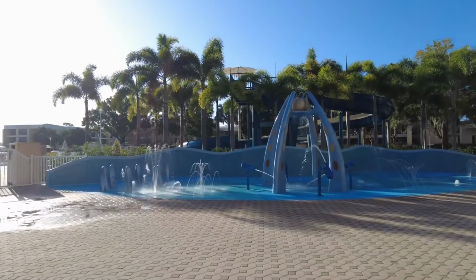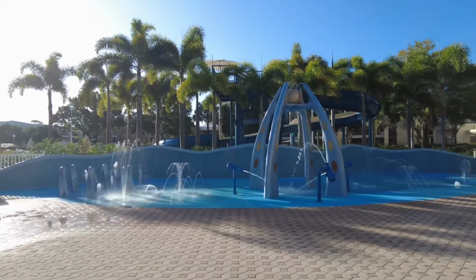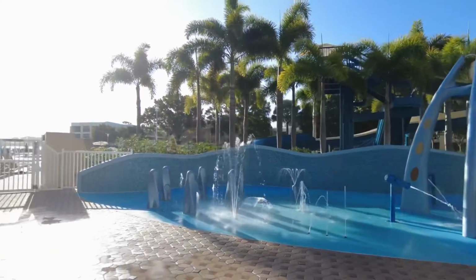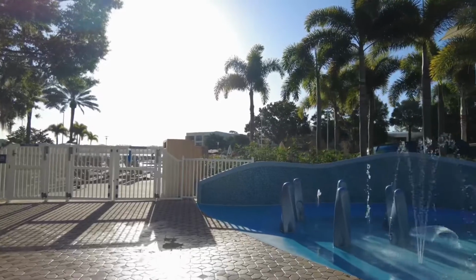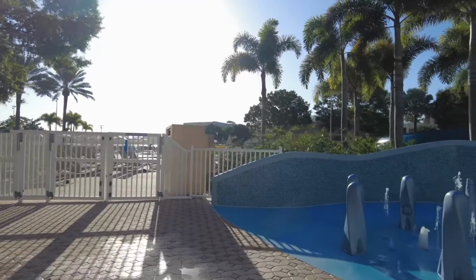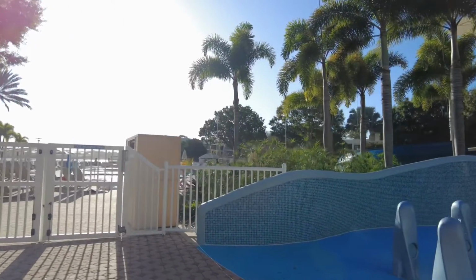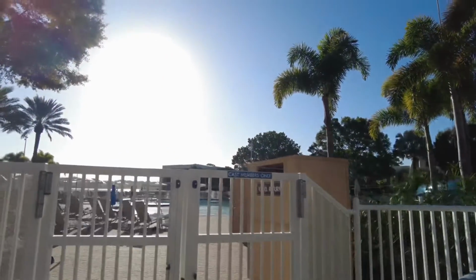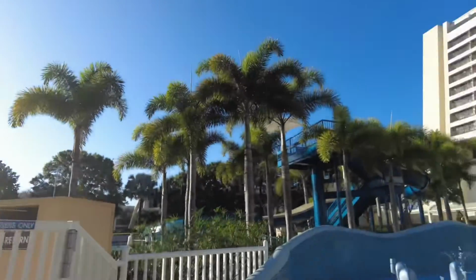We played checkers for a little bit. I got a king. Brayden said he's done. That's a sore loser. Little splash pad here. Looks like a lot of fun. And then there's a look at the pool. And there's a slide up here.